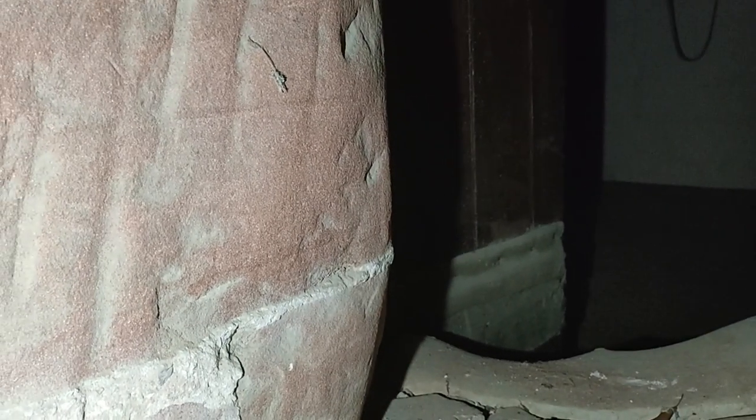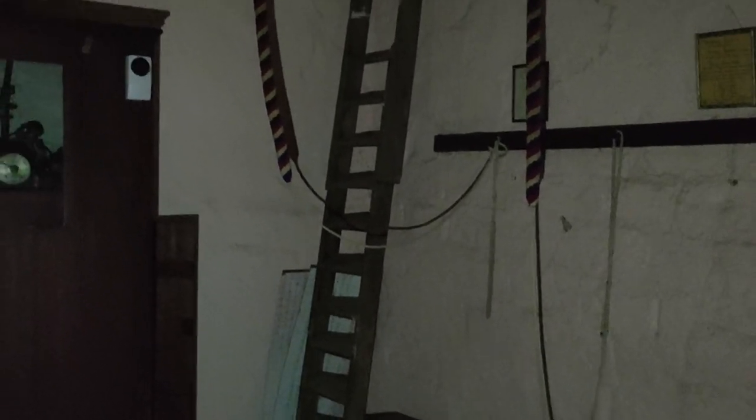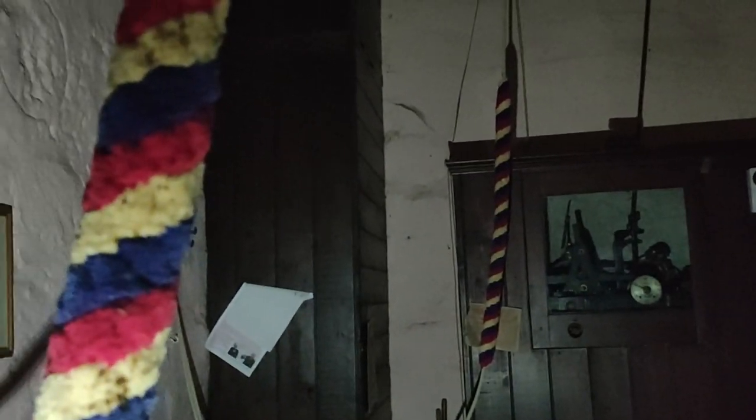Oh, wow! There is no way this church is used. This is the bell ringers. I just noticed that as well. There's a gap in the sandstone of this. Look at that. It looks safe. Oh my god. Oh wow. Look at this. This is the bell ringers. So this is where the bell ringers would ring the bells.